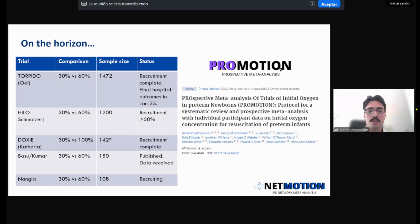And there's 3 other smaller studies. We're planning to synthesize the results of these in a prospective meta-analysis, where you identify the studies as eligible for inclusion before the results are known, as a way to mitigate publication and other bias, that will hopefully be available in a couple of years' time. We'll also update the results of NetMotion once all this data is available.